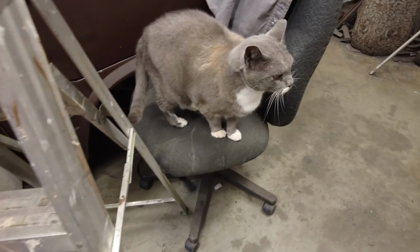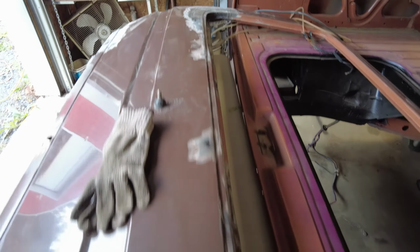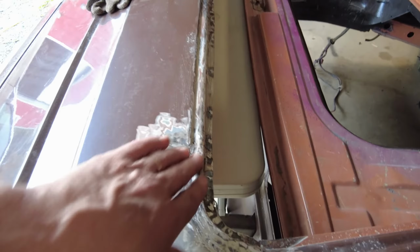Anyway, here we are. Got some work done today. Did all right with the, where am I here? I've got the window portion put back together. There's still a couple of pinholes in here that I'll get to fixing.